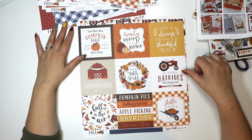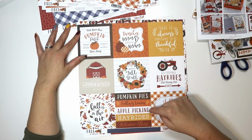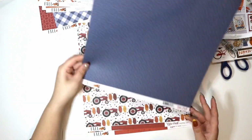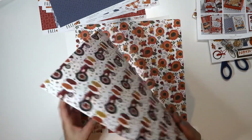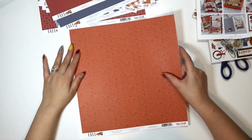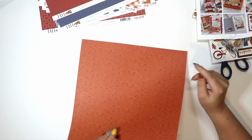Happy fall, y'all. Old-fashioned hay rides, fall family fun daily. Fall is in the air, pumpkin pies, falling leaves, apple picking, hayride, autumn skies, and hello pumpkin. And then some of those leaves on the back. Again, the tractors with the leaves and the trees, I think it's super cute. And then some more leaves on the back of that. These really pretty sunflowers. And then on this side it has the wind blowing again with the fall in the air, happy fall. This is really cute, crisp leaves, love that.